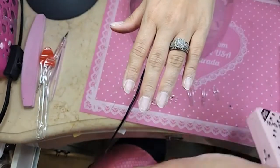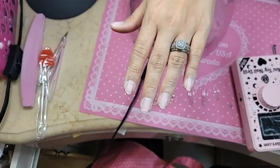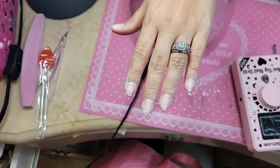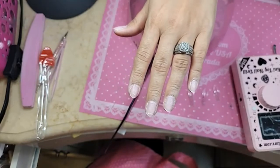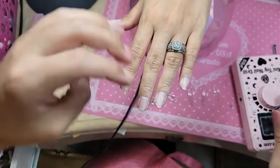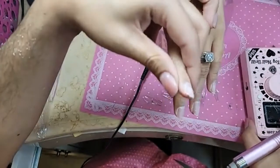Where else? There's another one. Let me see if I can remember. At my age, my mind isn't what it used to be. Me neither. What are you talking about? You're super young. Uh-huh. We're going to use the diamond wand bit.